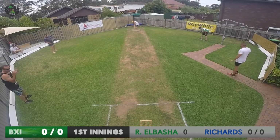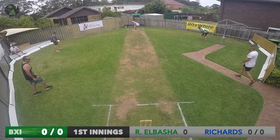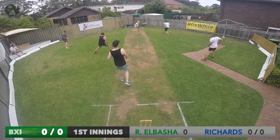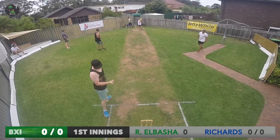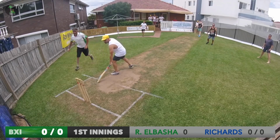So we're all set to go in the second Test match. It'll be Liam Richards bowling to Rob El-Basher. In now, it's a full toss and it's played to Pat McGregor, who flicks it back at the stumps first ball. He's alive and ready and looks right up for this one.